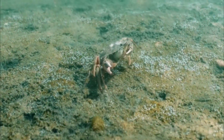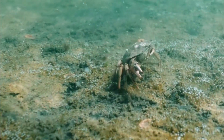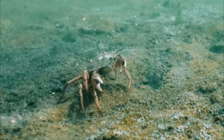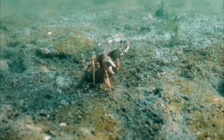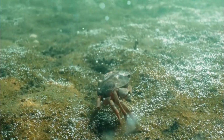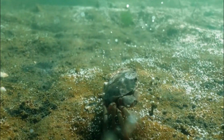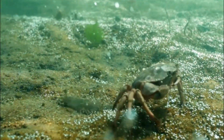Number 6. Regulations. Due to its economic importance and ecological impact, Dungeness crab fishing is regulated to ensure sustainable harvests and protect the species. Size limits, seasonal closures, and other measures are implemented to maintain healthy crab populations and minimize bycatch.